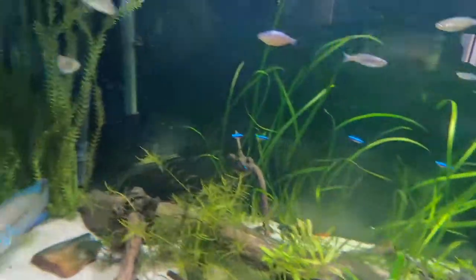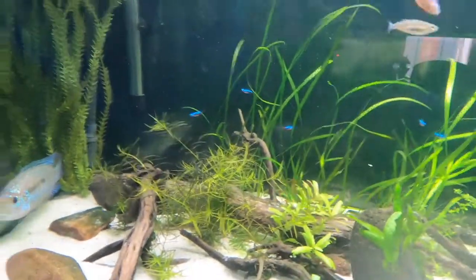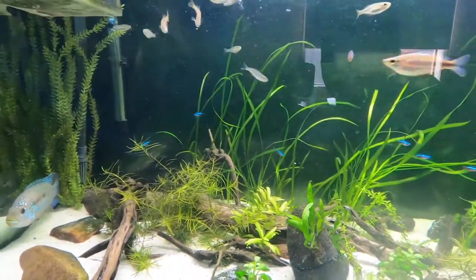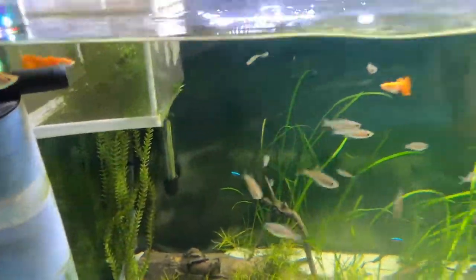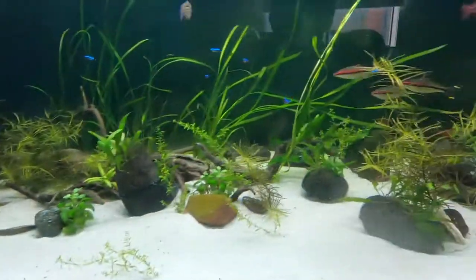I also did get some plants. I got some dwarf Java fern, and along with that, I also ended up getting some needle leaf Java fern. It's going to be a little bit hard showing you that, but it's in the breeder box, and that'll grow out, hopefully, and then I'll just stick it onto the beautiful piece of wood. But I've got to do a little bit of cleaning on that, and that will go into the aquarium.